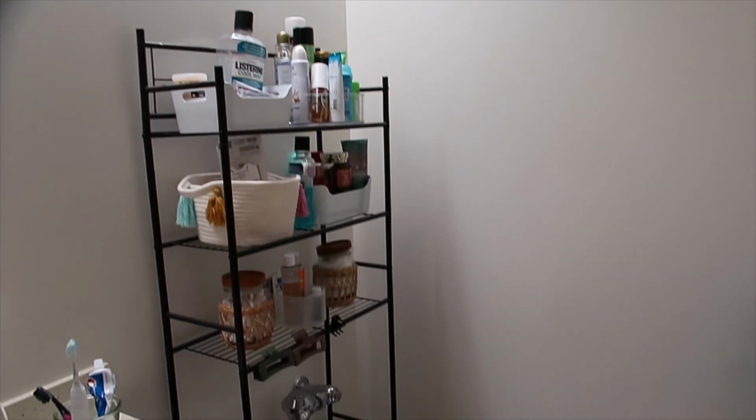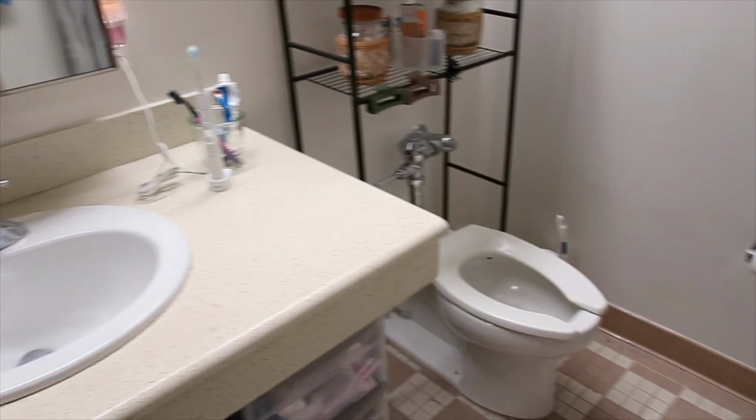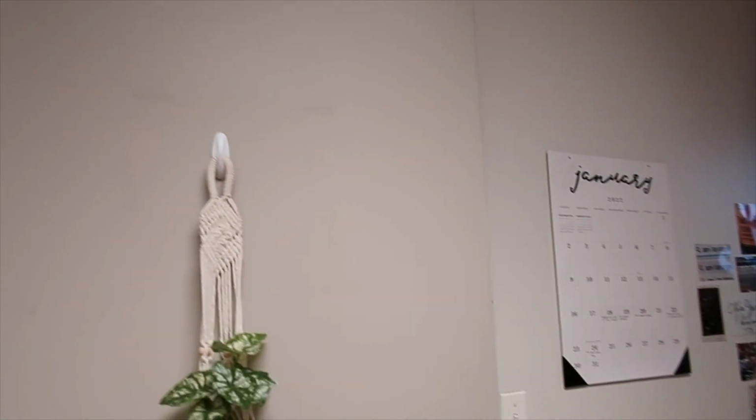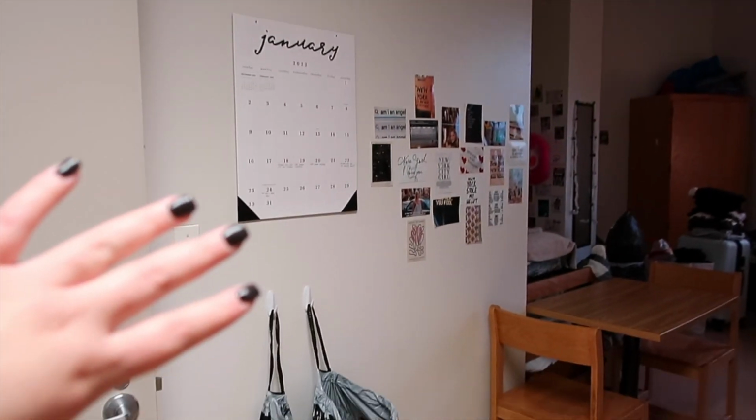Just to give you an overview of what it looks like, the toilet, you have that here, you have your counter space, the sink, and then the shower. And this is the light that controls it in there. So right next to the bathroom door is this very large wall space.